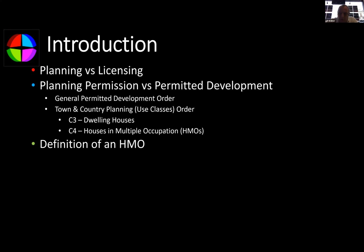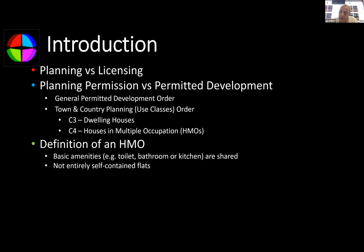The definition of an HMO is commonly misunderstood. People say to me all the time, "Oh, Rex, this isn't an HMO because it hasn't got 5 tenants in it." This confusion largely arises by the fact that HMOs with 5 or more people in require licenses, but that's not to say that every HMO requires a license and has 5 people. So a property becomes used as an HMO when it has some shared amenities, isn't made up of purely self-contained flats, and is occupied by 3 or more adults who form 2 or more households.